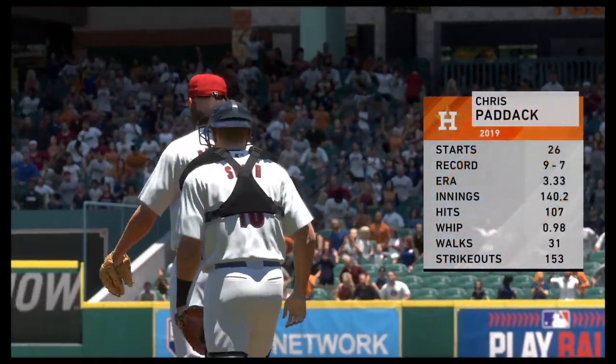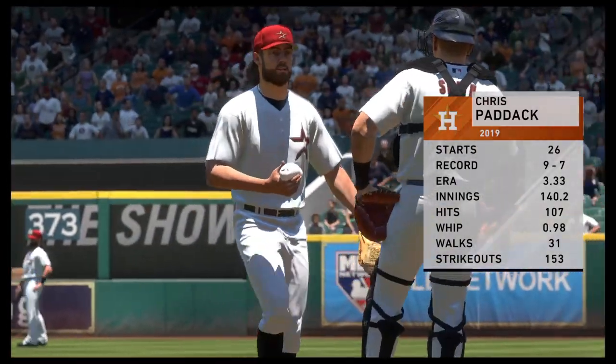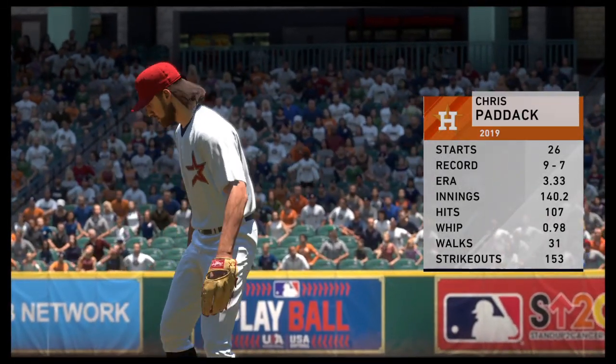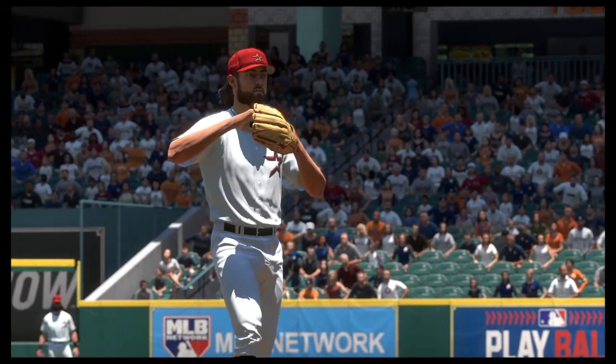Chris Paddock, a right-hander from the state of Texas, is the man on the mound here. What's your take on him, Dan? Hey, it's hard to have all four of your pitches on, but I think if this guy can have two or three of his four pitches and have command of them, he's going to have a really good game.